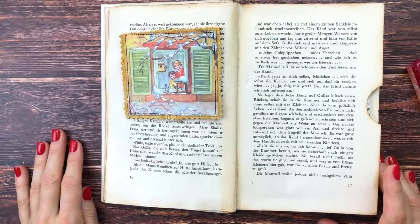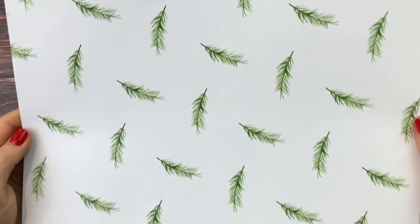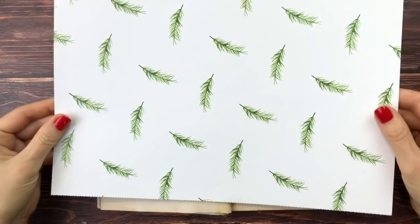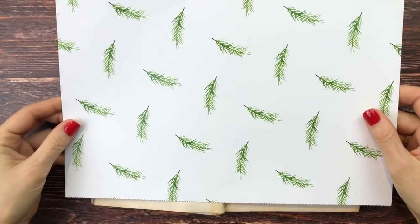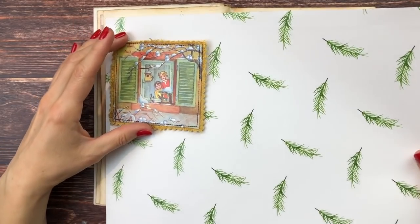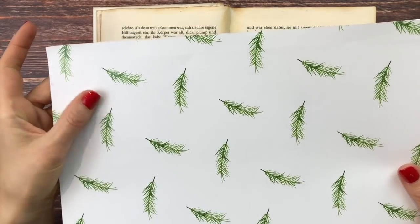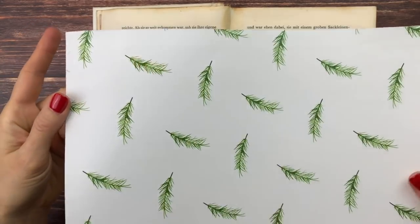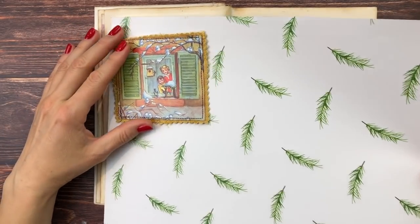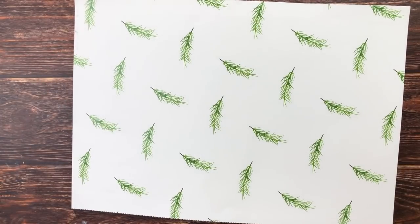Now what kind of background can we add? I, at this point, have no clue. I have this paper, which is from a Daphne's Diary magazine. Obviously, we do not want the bright white, so I'm thinking if I should go through the trouble of coffee dyeing this. I don't even know if it's going to actually take the coffee because it's such a glossy paper, but I could give that a try and then try to have this as a background, maybe.